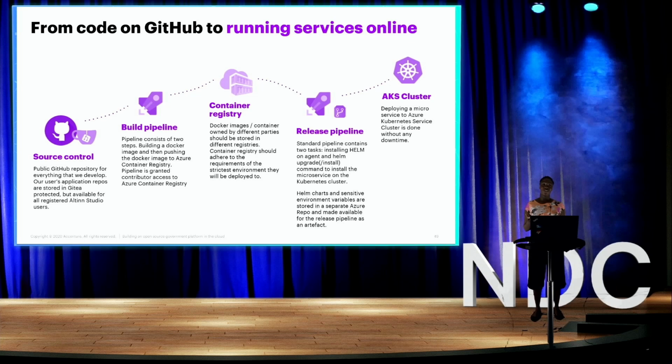And so once we have a new feature for the platform, or an application owner decides it's time to build their app, a build pipeline is triggered in Azure DevOps. And so this build pipeline is made out of ready template tasks in Azure DevOps, making them really easy to configure. It's a two-step pipeline where the first step is building a Docker image, and the second step is pushing that image to container registry.